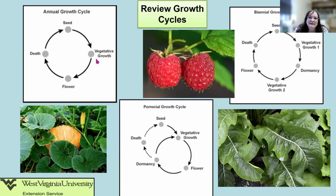So they sprouted last summer. They overwintered in a vegetative state. They woke back up when it started to get warm a few weeks ago. They are now flowering and producing seeds, so they're going to finish their life cycle really soon. So again, annual, summer or winter.